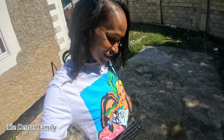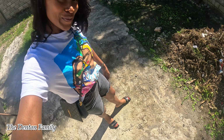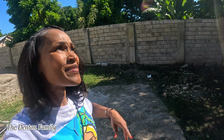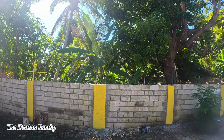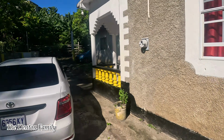All right. It's a beautiful day in sunny Jamaica. I just got ready and I'm going out on the road with my dad. We're just gonna run some errands. So yeah, just wearing my little Zara t-shirt and my old Express shorts with my Shein slippers. I'll show you guys what it looks like from the front of our yard. Mango tree, coconut tree.